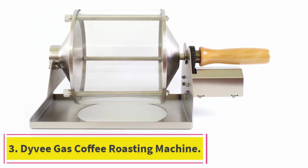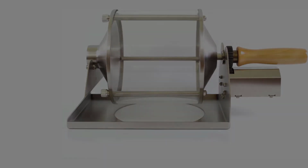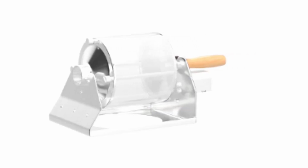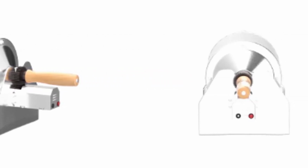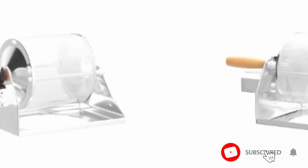At number 3. Dyvee Gas Coffee Roasting Machine. This sleek, lightweight roaster only needs to be placed over a gas stove to get your morning coffee started. It's primarily made of stainless steel, but the drum is made of sturdy quartz glass, which lets you see the beans change color as they roast. A wooden handle provides an elegant touch as well.